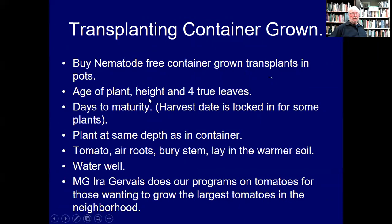The height, we don't want it very tall. And what we would like to have in a lot of cases is about 4 true leaves. And we're going to talk about the true leaves in a minute. We want to take it and go ahead and plant it. Now, there are some of these things, and I'm going to use broccoli as an example, that if your broccoli is going to make in 90 days, and you buy a plant that is 60 days old, put in your garden, in 30 days, you've got a broccoli head. It may only be the size of a silver dollar, but the head is going to be there. So this is why you want the young plants, not those old plants.